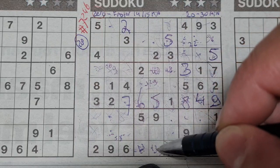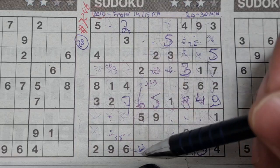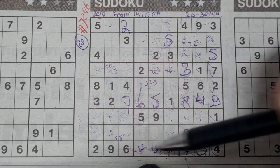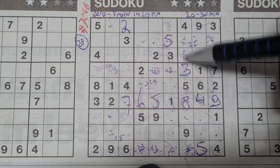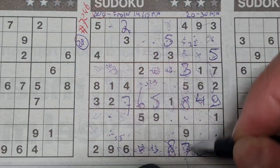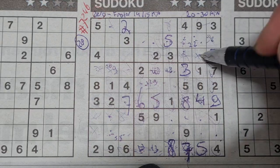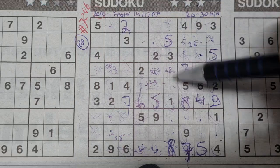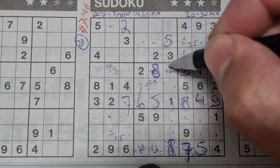So the 1 and 3 in the last row should be there as a pair. 1 and 3. Okay, so 2 numbers left in the last row. The 1, the 2, the 3, the 4, the 5, the 6, 7 is missing, and 8 is missing. 7 and 8. We have 8 in this column, no 8 there. 8 should be here, and the 7 goes there. 4 and 8. We have 8 now in this column, no 8 there. 8 should be here, and a 4 goes there.